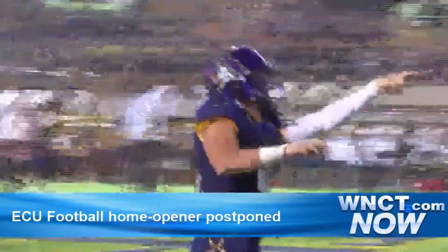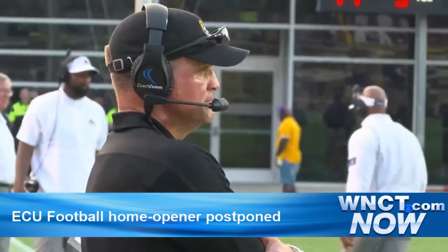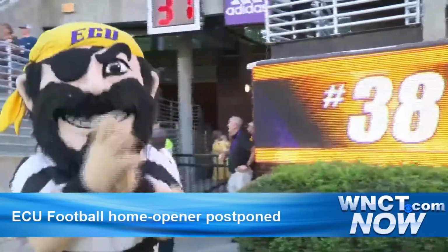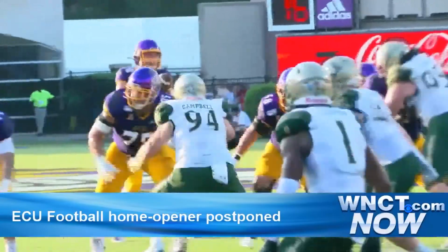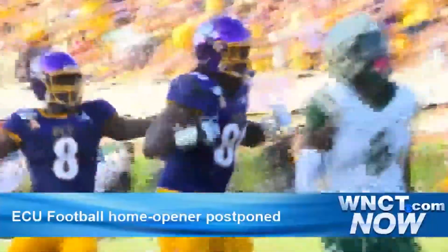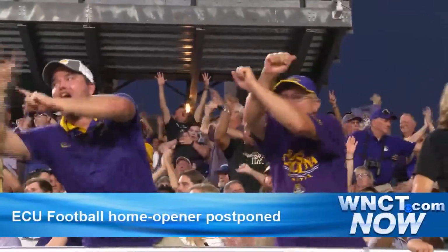Today, Gilbert announced, quote, "We are disappointed we won't be able to host Marshall for our season opener, but our top priority remains the health and safety of our student athletes, coaches, staff, fans, and our community." The Pirates are now scheduled to open the 2020 season on Saturday, September 26th against UCF at Dowdy-Ficklin. ECU Athletics is continuing to work with university, local, and state health officials to determine if or not fans will be allowed. We have more details coming up tonight on our sportscast at 5 and 6.